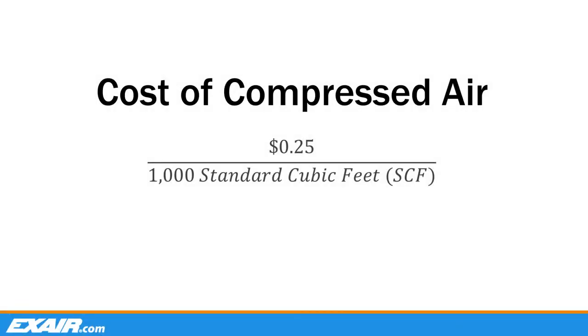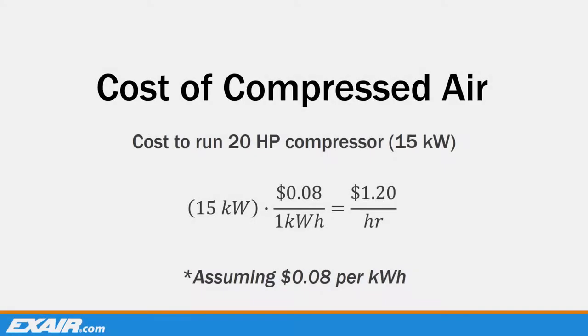We're going to get to an example shortly, but first a bit of background. In our literature, we use 25 cents per every 1,000 SCF used, and here's why. In order to calculate the cost of running an open pipe, first we need to calculate the cost of compressed air. This cost will vary greatly across the country as utility rates change. If you know that your electricity rate is significantly higher than 8 cents per kilowatt hour, you should follow along with the slides and do your own calculation.